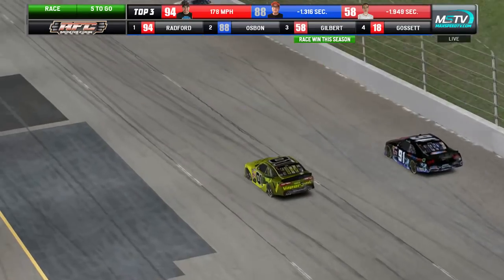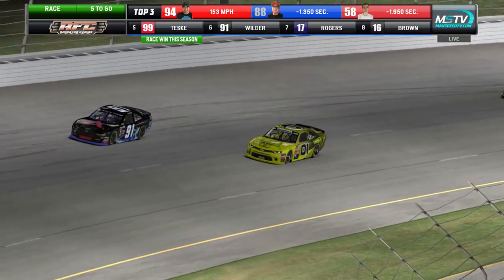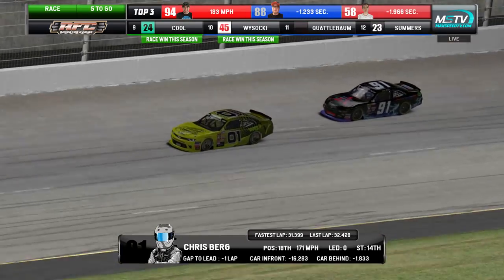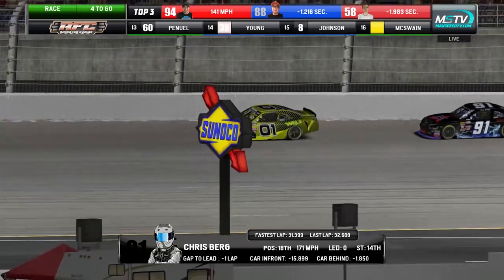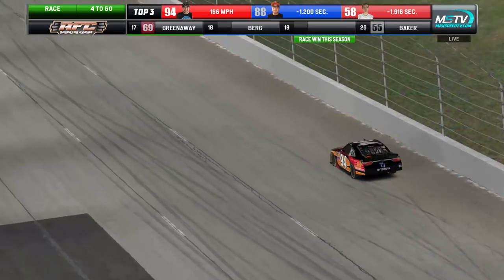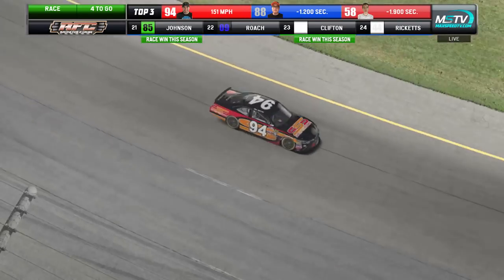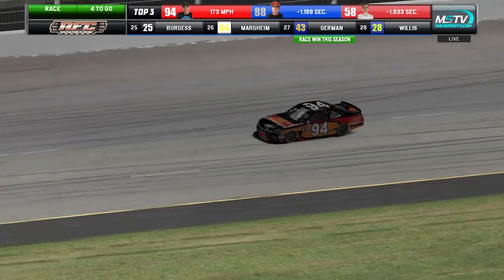Now Chris Berg in the 01, able to get around the 91. Chris Berg is the first car 1 lap down. He's running 18th place. We saw him get into an incident earlier tonight. See some heavy damage on that car. Meanwhile, with 4 to go, Troy Radford could very well pick up the first win of the season. Lock himself into the chase by doing so.